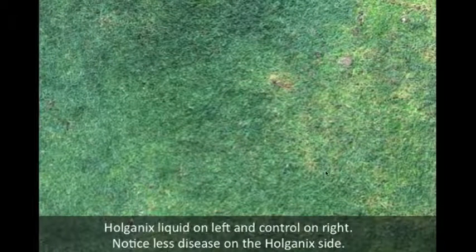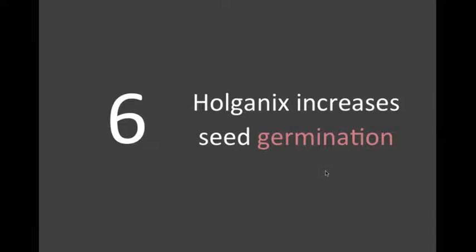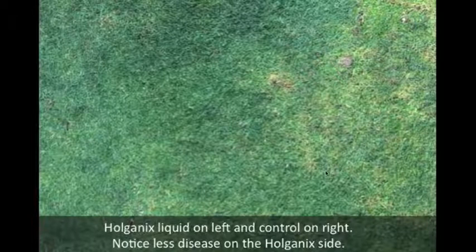So this is an example. I think this was, if I remember correctly, Monada Golf Course. They're in Pennsylvania. So it's Holganix liquid on the left and a control on the right. They were looking at using Holganix, but they wanted to test it first. A lot of you guys are testing it right now. So they saw a huge difference when looking at disease and Holganix. I should be able to tell you what disease that was, but unfortunately I'm not a disease expert, but it might be dollar spot.